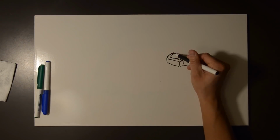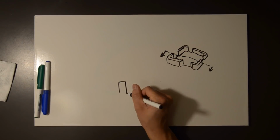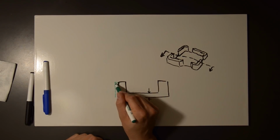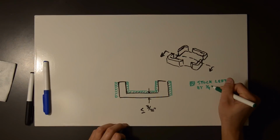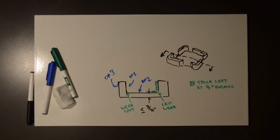Furthermore, the order of operations left me with an unnecessarily weak piece. The extra stock that I had left in the middle pocket after my 1/4-inch end mill operation actually made the entire piece stronger. I should have cleaned up that extra material last. These were solid lessons learned on my part.